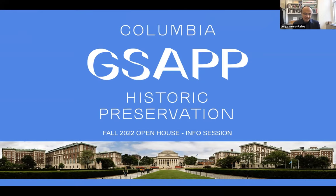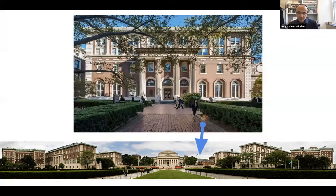This is a program that was started in 2017. It's a fully funded position as a doctoral student in preservation at GSAPP. It's a 5-year program. And during those 5 years, the candidate will have tuition paid for, plus a stipend that will help with living expenses.